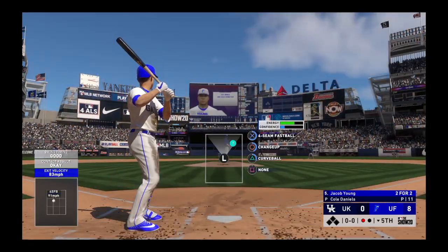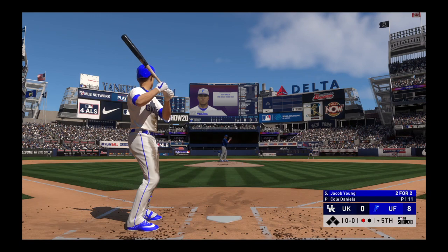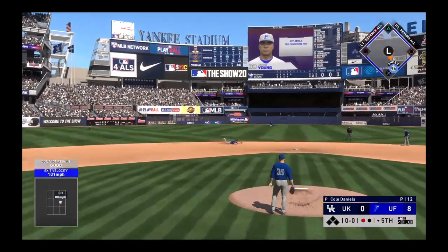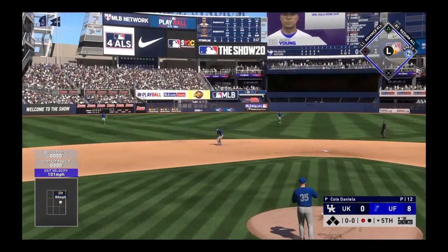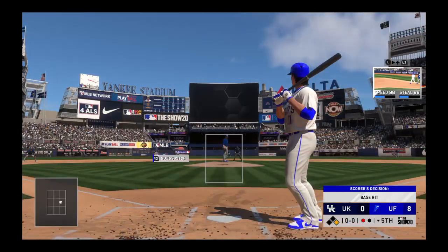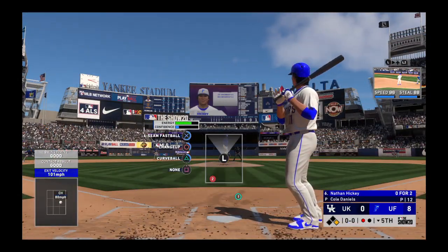Stepping in, Jacob Young, already 2-for-2. We'll look to add on right here. Nice grounder up the middle. He's in there. No chance at a recovery here, as despite a great effort that time, they won't get an out on the play.